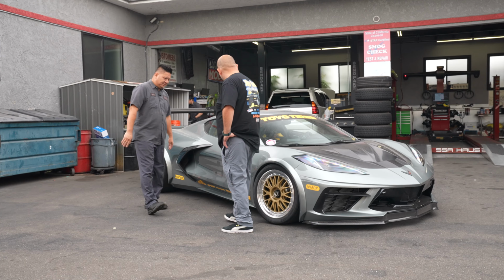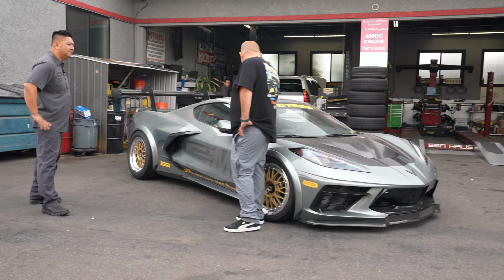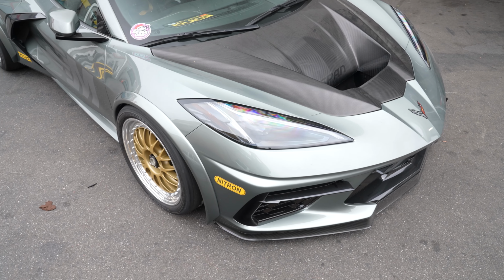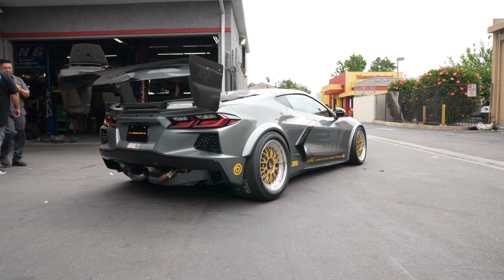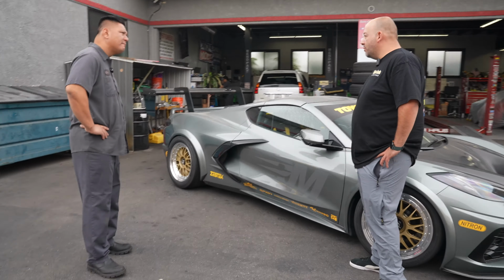So tell us about your beautiful machine here. Oh man, this is a 2023 Corvette. I've always been into Corvettes.